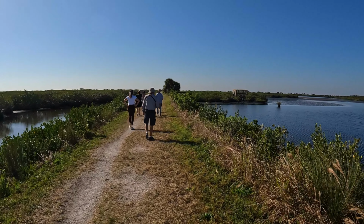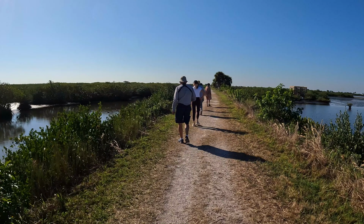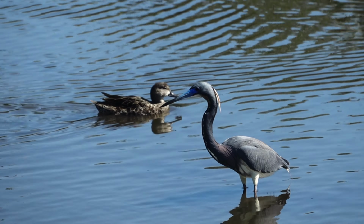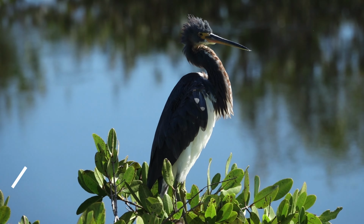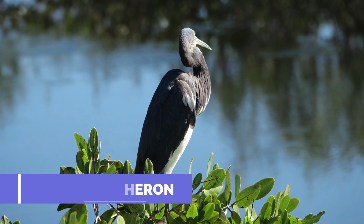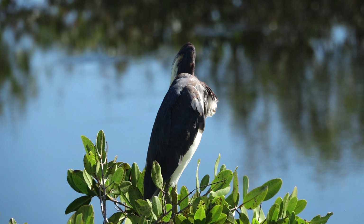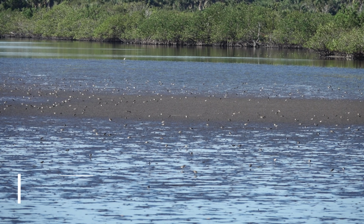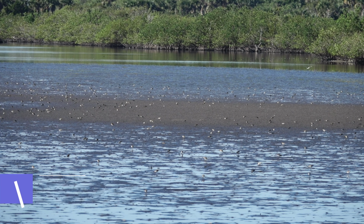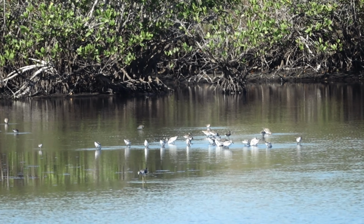So this one is a wild bird trail. So what do we have here? Beautiful. Great blue heron. He's posing. He doesn't care about the people. He's doing his own thing. Wow, look at all those nice sandpipers. It's covered. The least. Oh yeah. And a couple willets up.